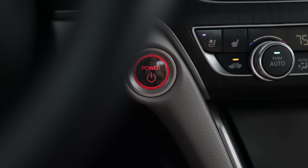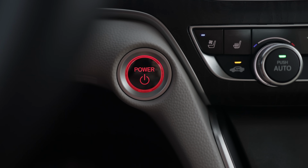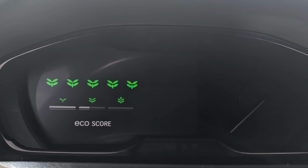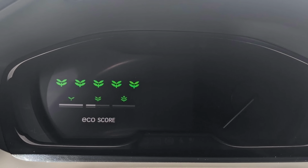Now, when you're finished with your efficient drive, you can turn off the car, of course, and then the screen is going to greet you with a bunch of different leafs and how well you did. I still don't know how to interpret it. It's just a bunch of leafs and bars, and yeah, give me some words, or give me like a 5 out of 10 or 10 out of 10. It just doesn't make sense to me.